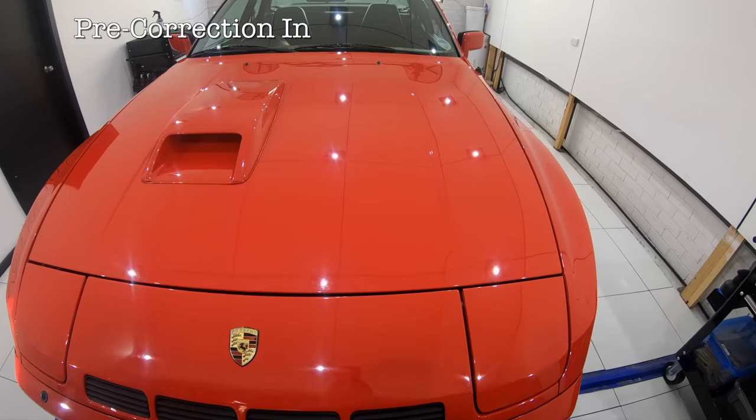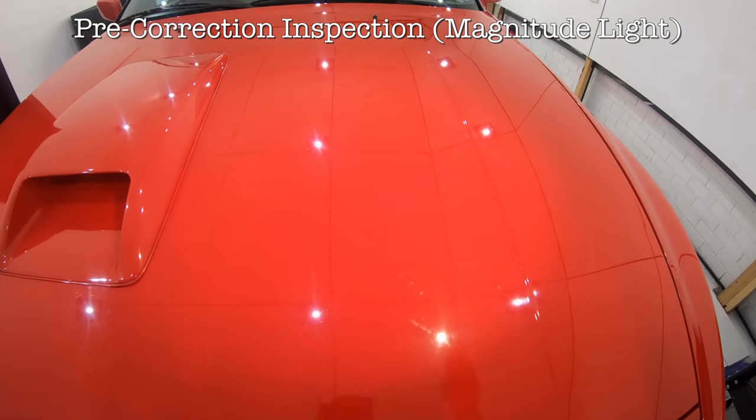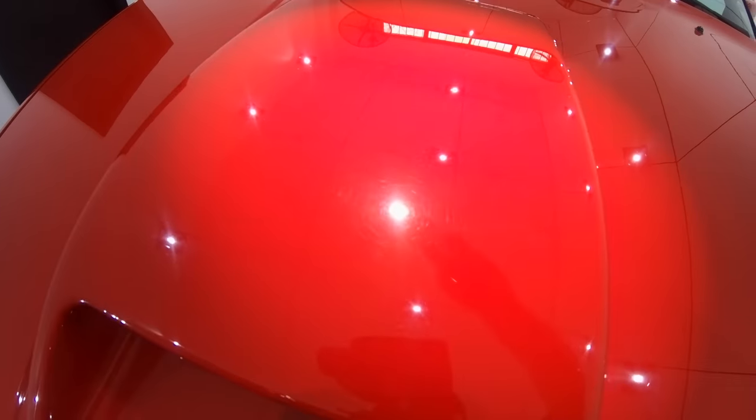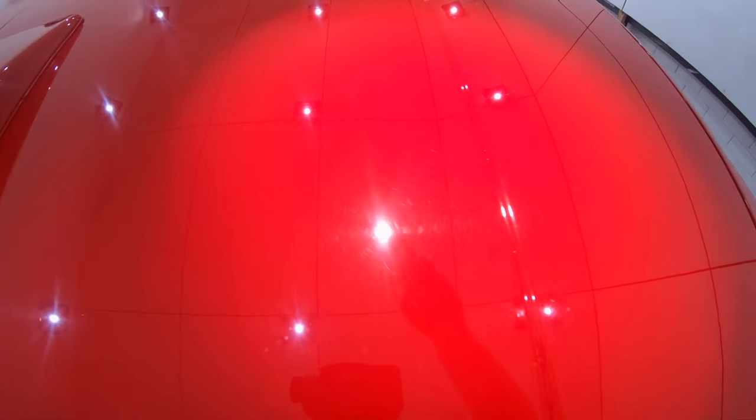Next was having a really good look and assessing the paint with some proper defect spotting lights. Now from a distance and in low lighting, the paint actually looks quite good. But as soon as some direct sunlight or some decent indoor lighting hits it, it's a very different story.